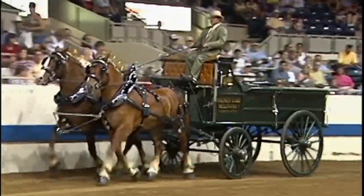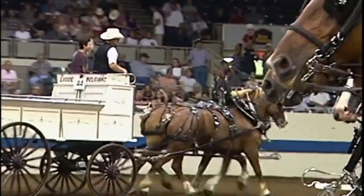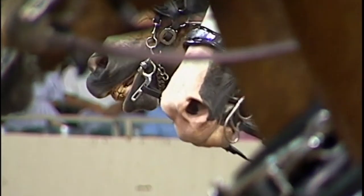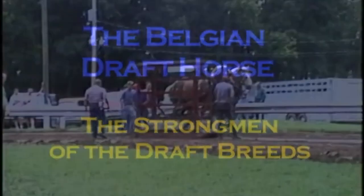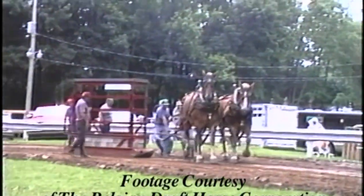With its solid build, willingness to please, and affable temperament, the Belgian draft is well suited for both traditional hitch roles and for draft horse competitions. Horse pulling is the most direct and basic competition there is. A team of horses is hooked to a load, and the team that can pull the heaviest load wins.